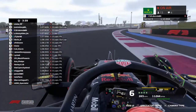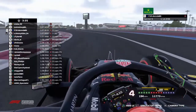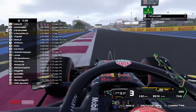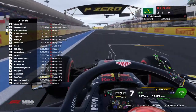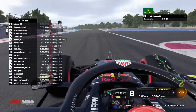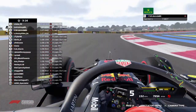But anyway, carrying on round towards turn 14 now. What can they do? It's getting a bit darker in France right now. But coming round down the final straight now towards the line. And that is a 4. They're still behind Josh Sidney.